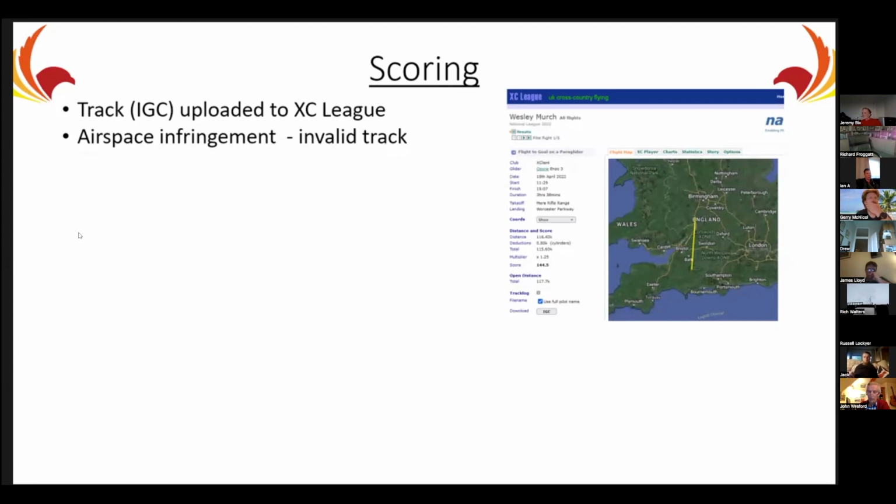Last year, I think, in one of the rounds from the Blue Range, a Wessex pilot did the longest XC of the day, but he infringed airspace at 3,500 feet, way over the back. So his track was deleted, but he would have been the winner of the round. It's unfortunate, but it happens. So you need to keep a very close eye on airspace, know your instruments, and make sure you know what you can and can't fly in.